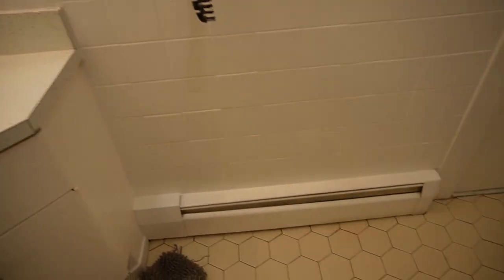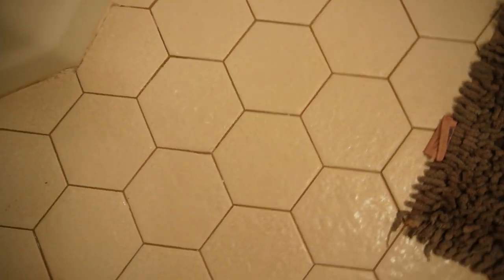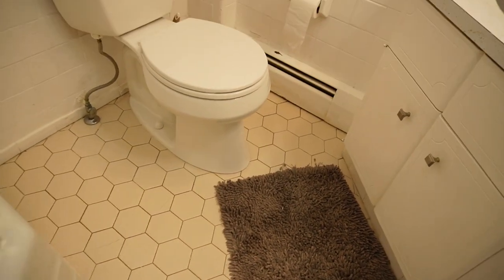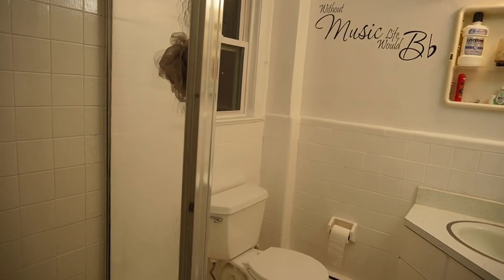Because you're seeing this tomorrow. The floor is clean. Get a close up. I mean, you know, it's clean. There's nothing else I can say. It's not a shiny type tile, but you saw how much I scrubbed, so it's definitely super clean. Move that back here. Okay. And that's it. I'm done. That was my bathroom deep cleaning.